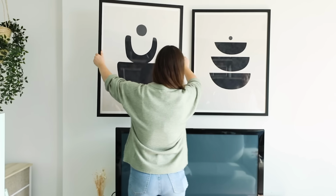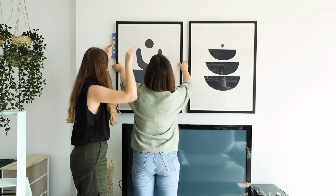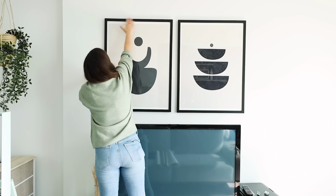I think if you have a blank wall, try and fill it vertically. So you want the eye to be drawn up, and big pieces of art is a great way to do that.